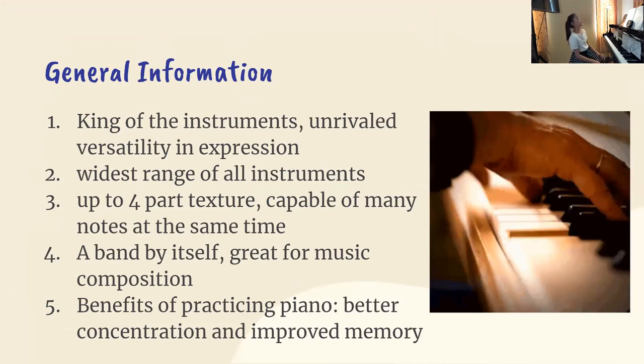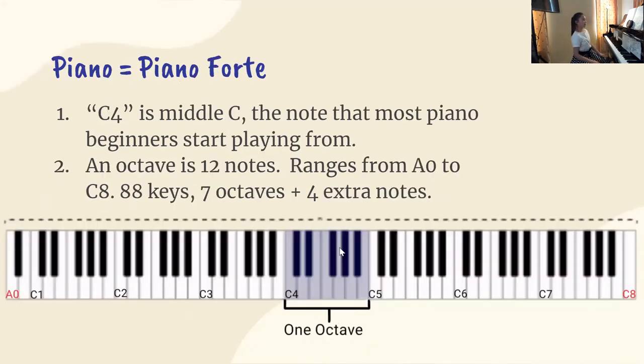Okay, so here are some reasons why the piano is the coolest instrument. The piano is called the king of instruments because of its unrivaled versatility and expression. It has the widest range of all instruments. It plays up to 4-part texture and is capable of many notes at the same time. It's a band by itself, and it's great for music composition. And some benefits of practicing piano are better concentration and improved memory. The piano is also called the pianoforte, which means quiet and loud.